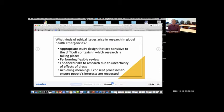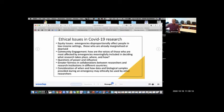Enhanced risk to research due to uncertainty of the effect of drugs. Achieving meaningful consent processes to ensure people's interests are respected. Also, equity issues. Someone mentioned justice. Emergencies disproportionately affect people in low-income settings, those who are already marginalized or deprived. Issues about community engagement. Essentially, are we hearing the voices of the community? Are we able to still engage communities when we design research, which involves questions of power and influence?